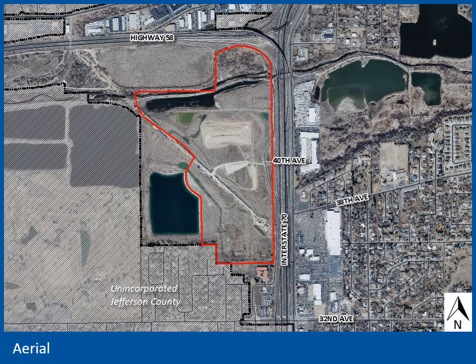If you've looked at the site from the interstate lately, you've been seeing activity over the last year or so. In 2019, Denver Water completed work on a new water line that traverses the site. The master developer has been working on infrastructure, including construction of 40th Avenue, Clear Creek Drive, and the new hook ramps at I-70. Vertical construction has not yet started.